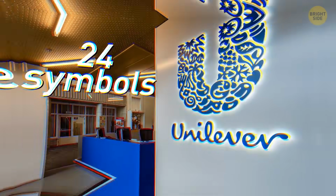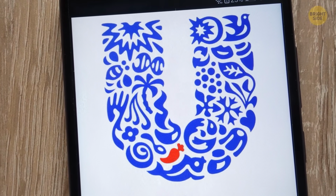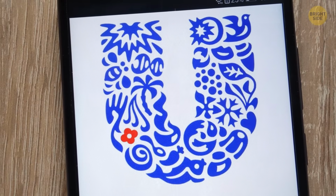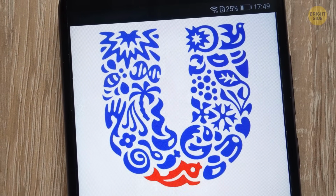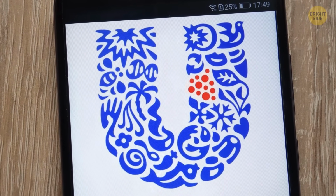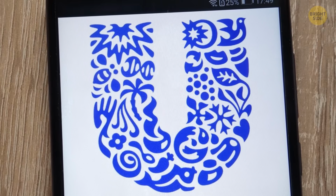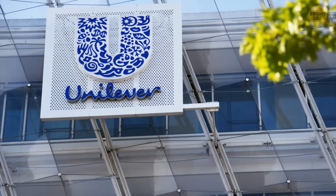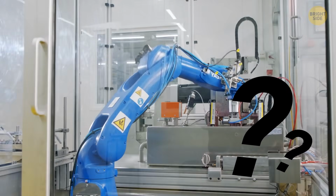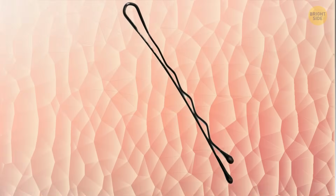There are 24 symbols hidden inside the Unilever logo. Let's count, shall we? The sun, dove, plant, spark, chili pepper, spoon, bowl, flower, ice cream, hand, hair, lips, swirl, fish, clothes, bee, particles, packaging, transformation, waves, DNA, palm trees, heart, and virtuous cycle, whatever that is. These represent everything that the company believes in and produces. DNA?